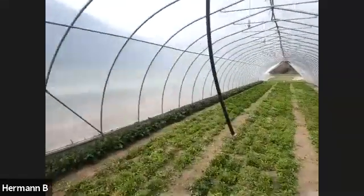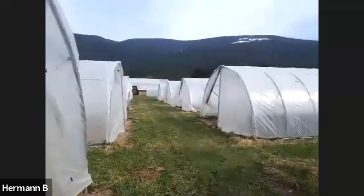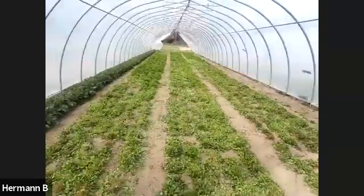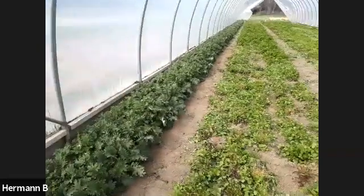So this is the last house on our row of houses here. You can see looking back at the packing shed there, and I just wanted to show you a couple of things in here. This is our overwintered red Russian kale.